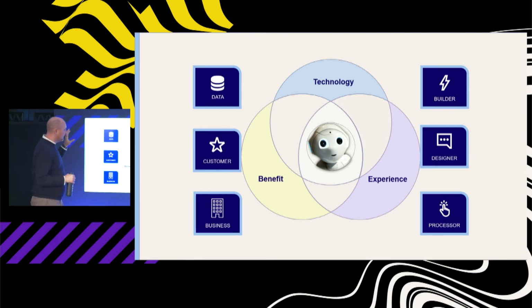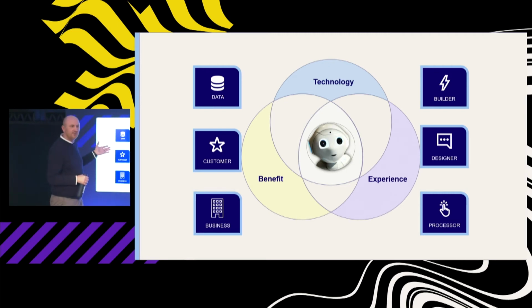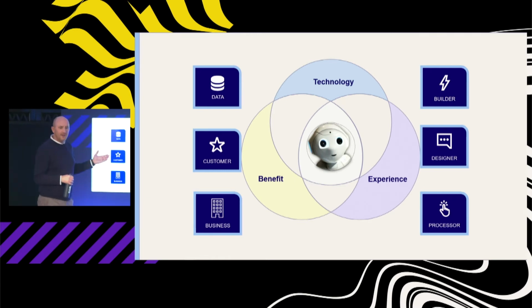Now, when we think about technology, benefit and experience, technology here isn't about putting the AI in the centre of the chatbot team or your virtual agents team. Technology is your website team. So if your digital team wants to deploy a virtual agent online, they need to form part of the picture. Similarly, if you want to deploy it onto voice, your telephony team need to form part of this bigger picture.